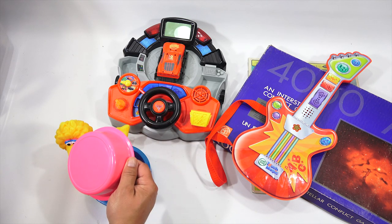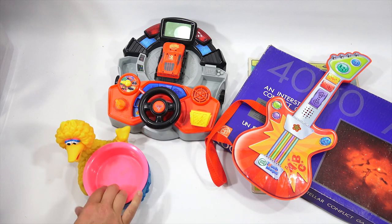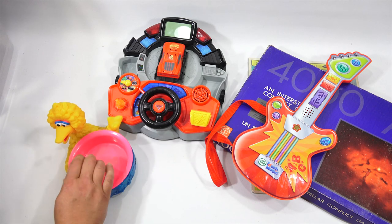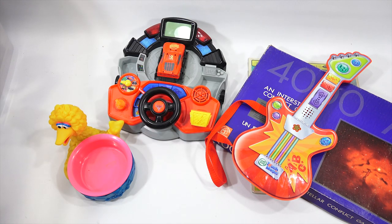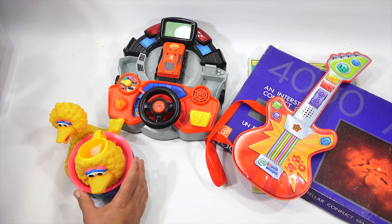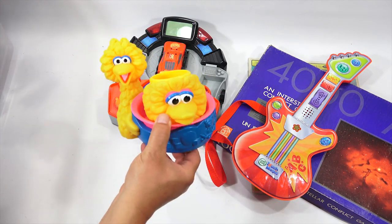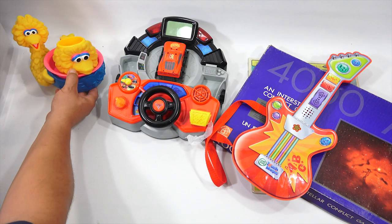This is from Applause. I want to say these are from the 90s. 1996. Now, I have the matching mug. That's why I bought it. It's not often you see the drink cup and the cereal bowl all in one. Nice addition to my collection.